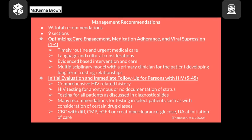Now let's discuss management recommendations. There are 96 total recommendations throughout this clinical guideline publication, and they are split up into 9 sections. Our first section is optimizing care engagement, medication adherence, and viral suppression, and those are the guidelines 1 through 4.